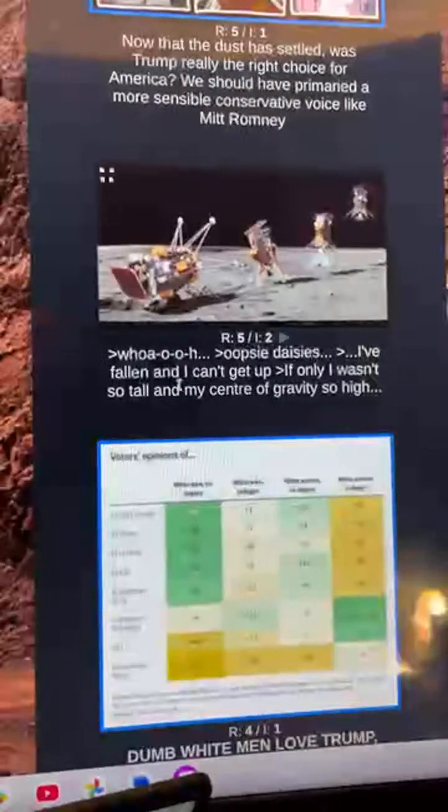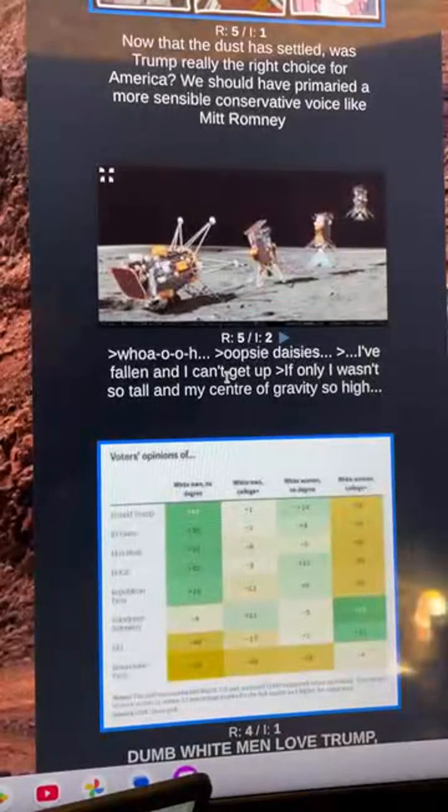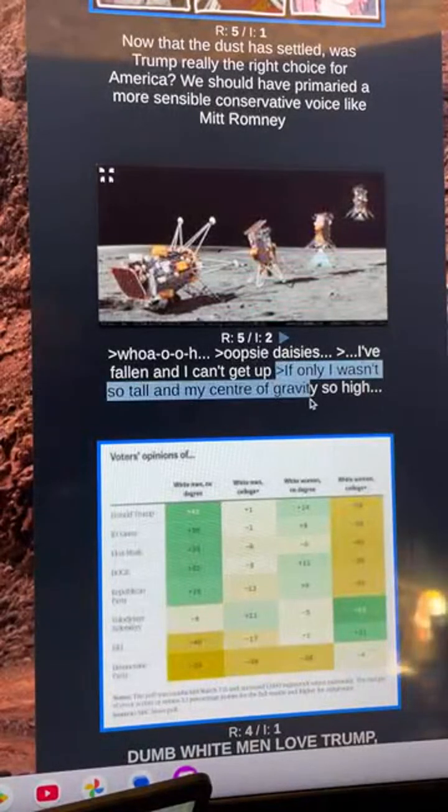It looks like a moon lander. Whoa, whoa, oopsie daisy, I've fallen and I can't get up. If only it wasn't so tall and my center of gravity still so high. Interesting.